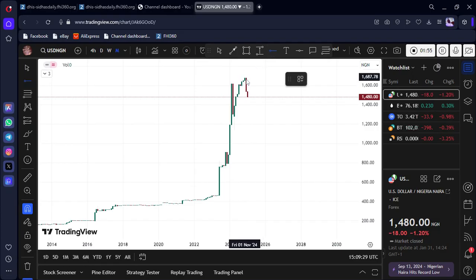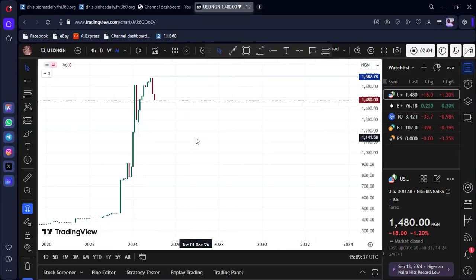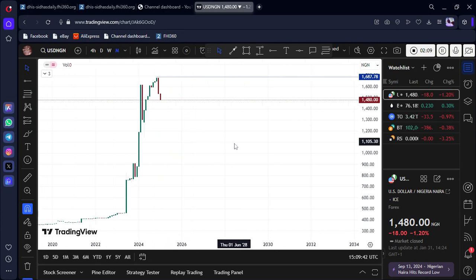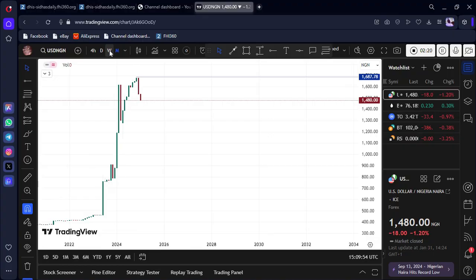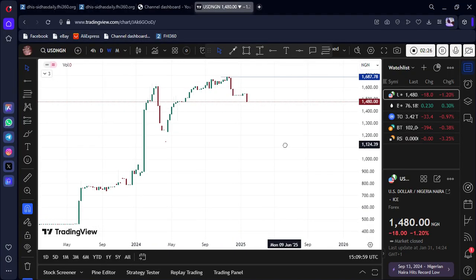Before you know it, it actually skyrocketed in this Tinubu economy. If you're Nigerian, you understand what I'm talking about. To 1,687 naira to a dollar, and that is what is seeing the price of everything skyrocketing. So, a quick dive into the very analysis of this chart.